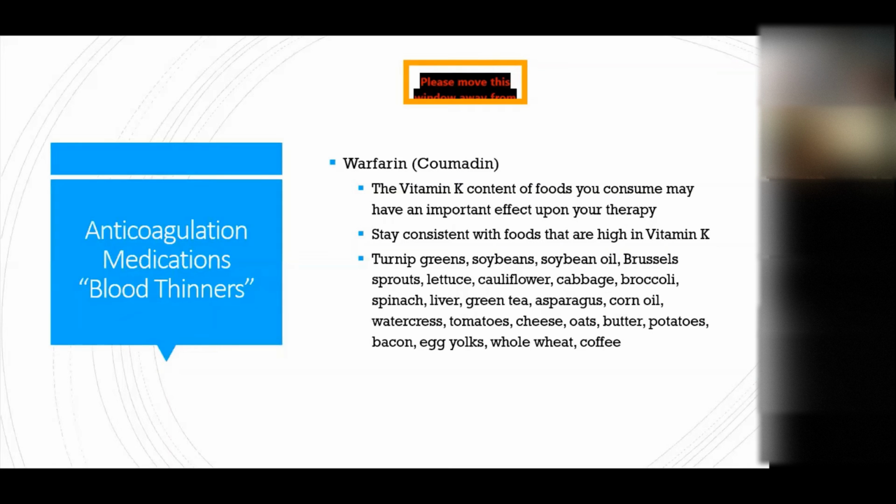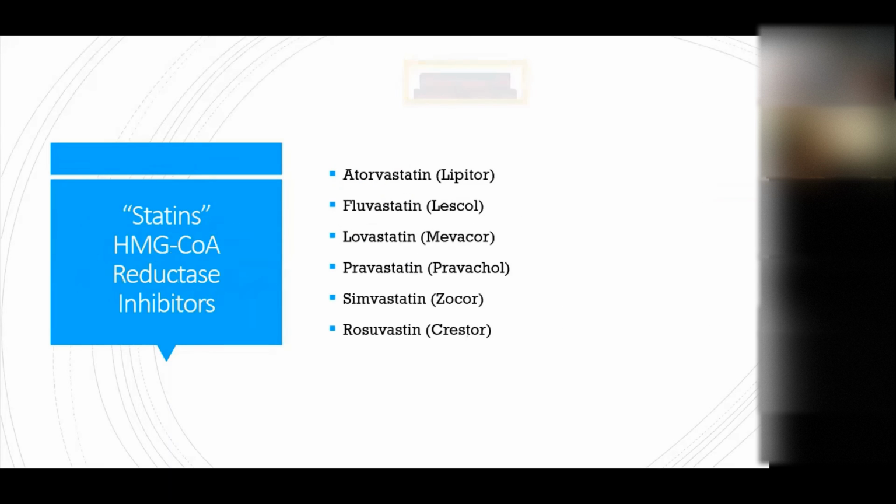So we don't want to go on any spinach salad binges or all of a sudden one week, all we're eating is Brussels sprouts for dinner every day. We just want to make sure we stay consistent. So if we like to have a spinach salad every other day, that's totally fine. Just staying consistent is the most important thing.